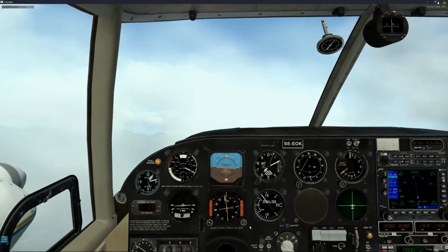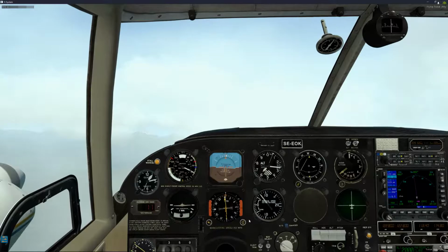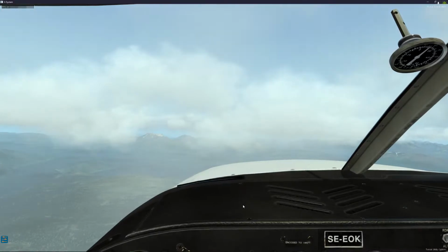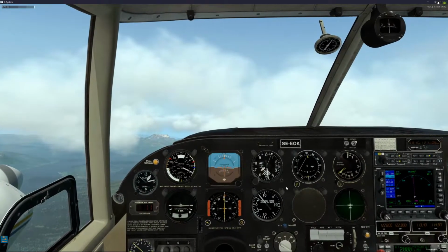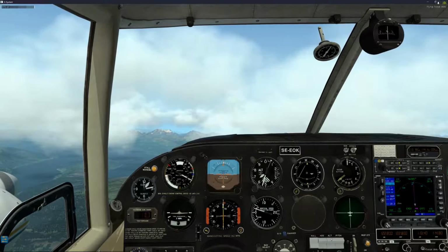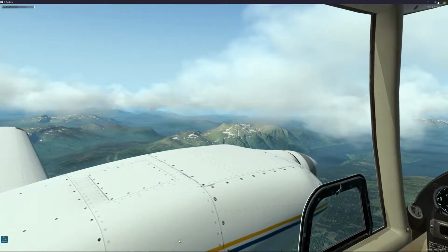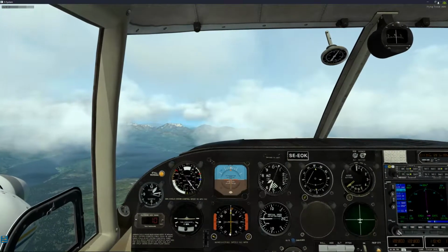Get above this cloud if we can, just to make sure we're clear of any peaks. I think we can probably level off there actually. I think that should be sufficient.